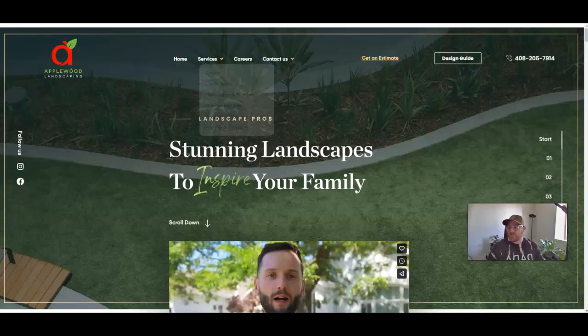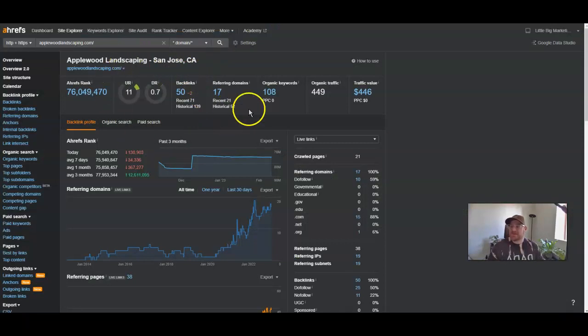So this is the Applewood landscaping site, but if I look at this tool here that's called Ahrefs, I've put in their URL here, and what this tool does is basically show me everything that they're doing in terms of SEO to rank their site on Google. But what I want to show you specifically now is this here, organic traffic, 449. What that means is approximately they are gaining 450 clicks each month from the organic search results section on Google that I just showed you. So if they were only closing for 10% of the people that were coming through to their website, they're still landing an extra 40 plus jobs a month.